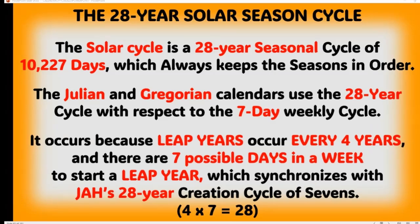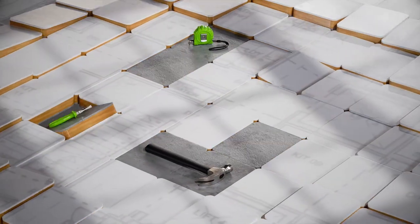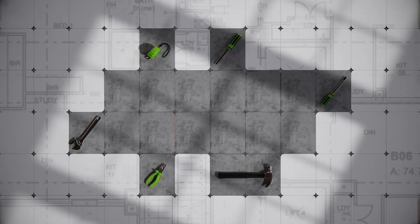That's right. So you see, like how when we were looking at JAH's things, they flip around the number. This is 4 times 7, but JAH's is 7 times 4. It still gives you 28, but you notice it keeps the festivals and everything else is different. It's like the same 10,227 days, but now it's formulated where with the Gregorian calendar, you can't really keep up with the Most High's festivals at the proper days and dates. But it's a copy, as David said. It's a counterfeit of the true calendar.